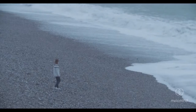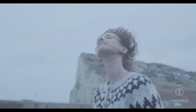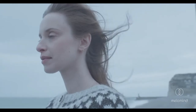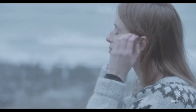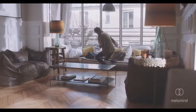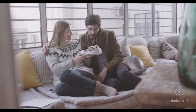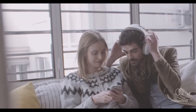Melomind is for each and every one of us, regardless of age or background. It enhances our daily life by teaching us how to deal with our emotions and find inner peace. The more you train, the greater your relaxation will become. With the help of the Brain and Spine Institute in Paris, Thibault and Johan, both neuroscientists, created Melomind. They wanted to create an efficient way to relax.